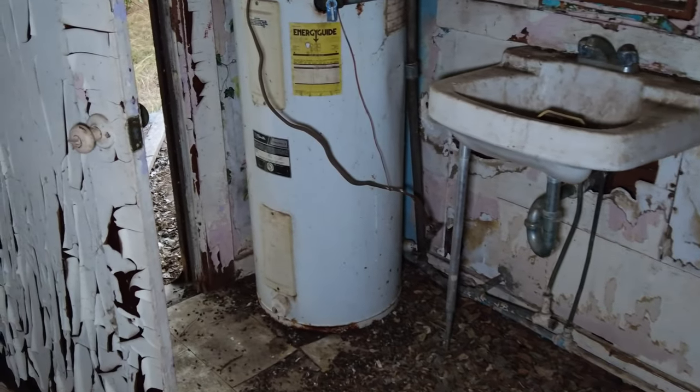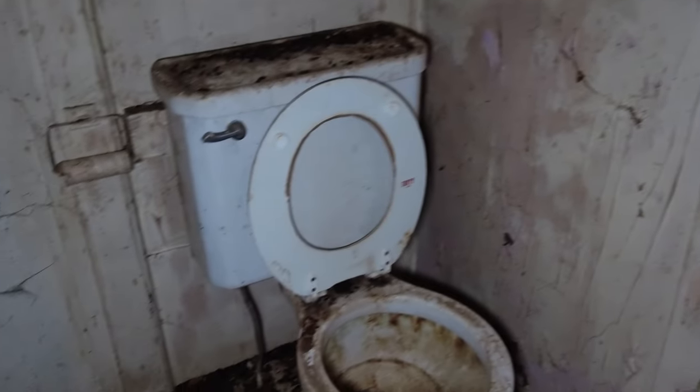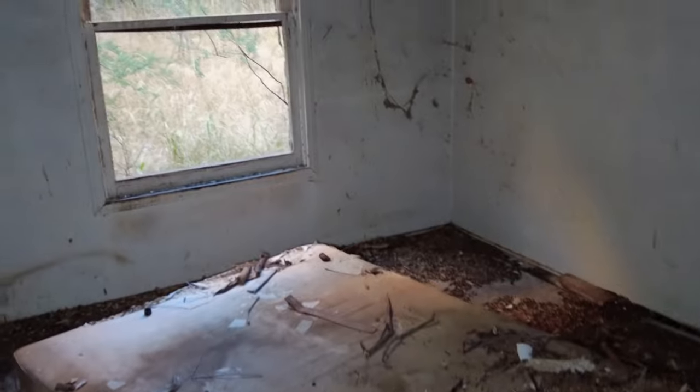There's some mattresses here on the floor and a bunch of rodent activity. Bathroom with the water heater. Here's a medicine cabinet. There's an intact toilet. Probably a closet.